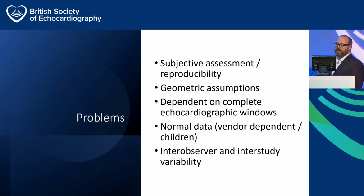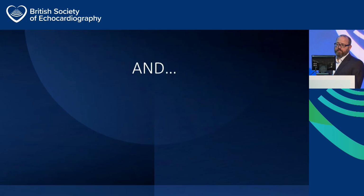There's quite a lot of subjectivity in the assessment and the reproducibility of these results. Many of the techniques use a lot of geometric assumptions which may not necessarily work well, particularly with certain pathologies where you may have abnormal geometries. They're dependent on getting complete echocardiographic windows, which we know can be very, very challenging. And in certain modalities, normal data is variable and can be vendor dependent. We also have a lot of inter-observer and inter-study variability.